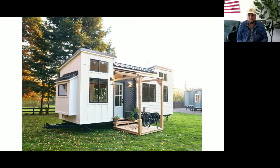But as soon as I did it, I loved it, and it seemed like everyone else loved it as well. So this one ended up going to Joshua Tree, California, and it's currently on Airbnb. It's been stayed in hundreds of times, and so that's been neat to see the reviews. I see a question about the porch.